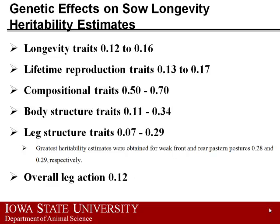If you look at the heritability estimates obtained, weak front pasterns and rear pastern posture were the highest. And if you've heard some of my talks in the past, some of these traits, for example, having really soft front pasterns, are an indicator of a sow that will stay in the herd for a long period of time. So if you're wanting to select for that, it's one of the traits that has the higher heritability.